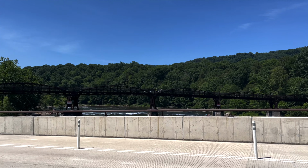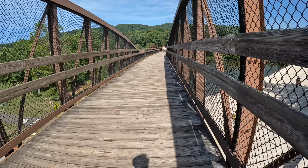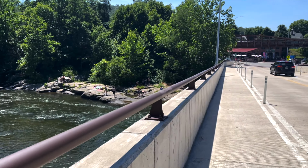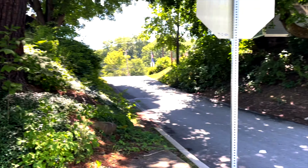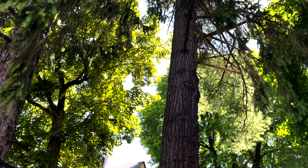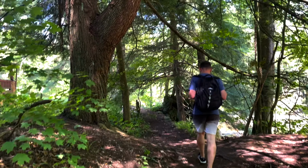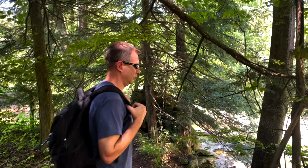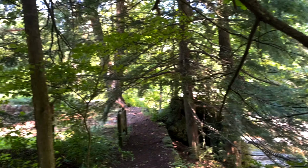The bridge we crossed earlier in hyper warp mode. There are people swimming down there. We're headed to our rock spot. Pretty.